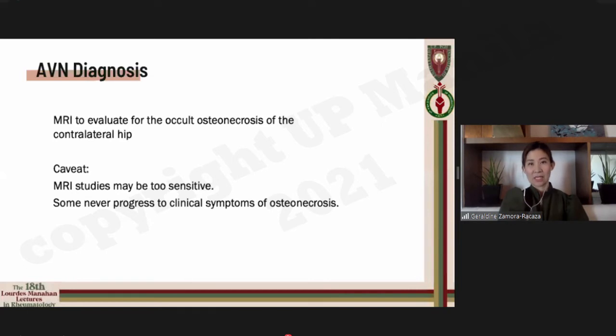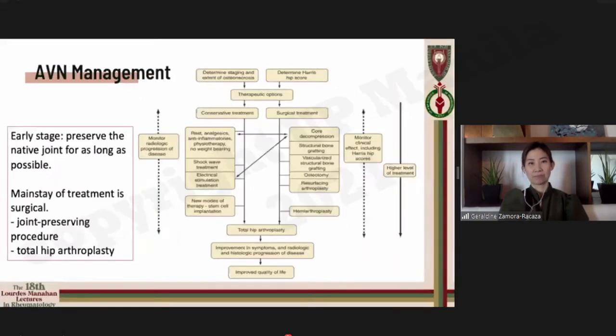If collapse is identified and immediate surgery is contemplated, the American College of Rheumatology recommends MRI to evaluate for occult AVN also of the contralateral hip. But a caveat of this is that MRI studies may be too sensitive an indicator, in that some patients with lupus with suggestive MRI findings may never progress to clinical symptoms of osteonecrosis. Therefore, MRI, as with any lab testing, should always be interpreted in the context of the clinical setting.